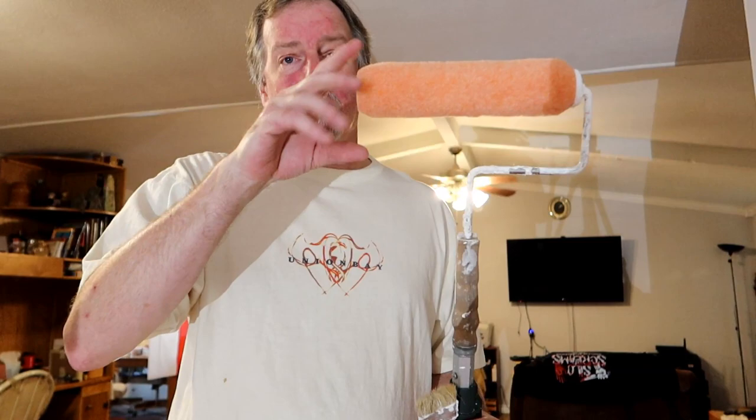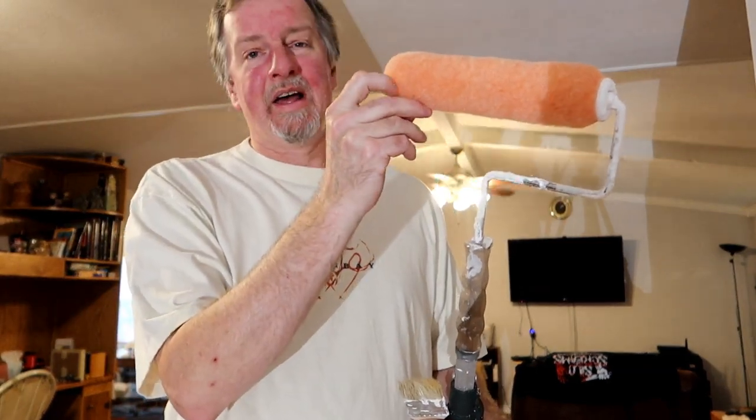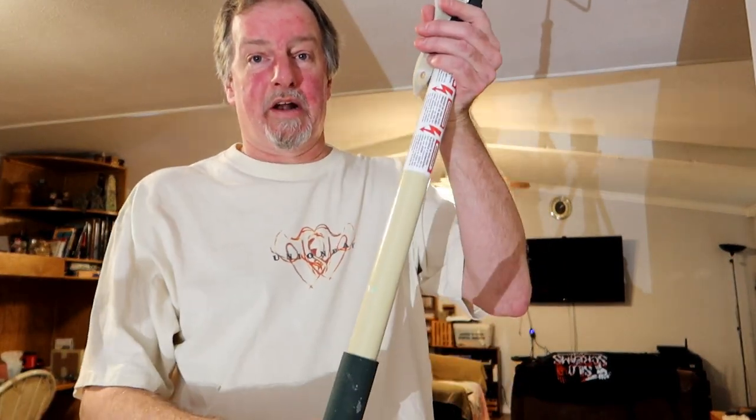All right, so I got a new roller pad on my roller. I'm using something with about a half inch nap. It's not a real thick nap, but it's enough that it'll deal with the texture on the wall. I've also got it on my nice little extendo pole, and I've got just a little junk brush to clean up drips as they happen.